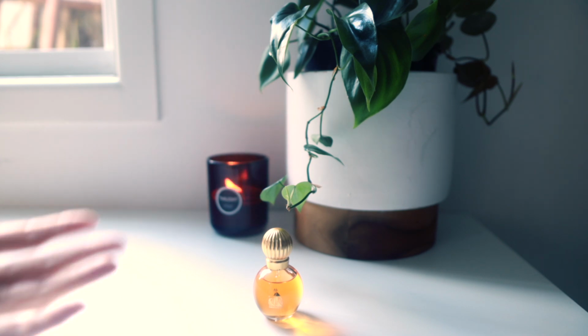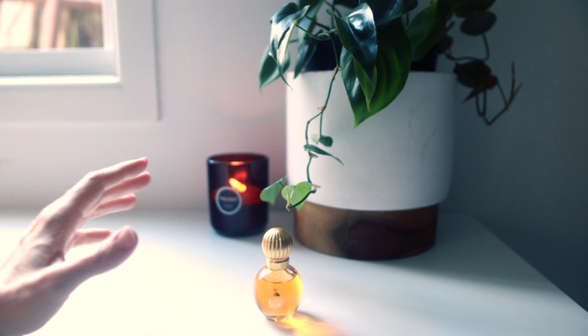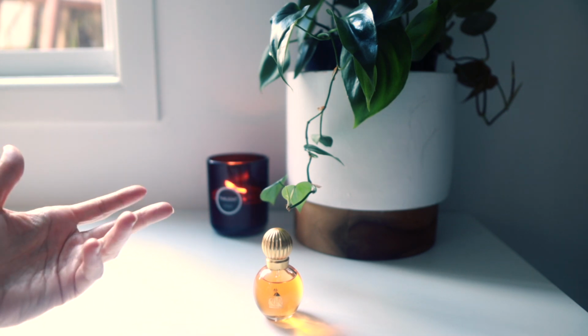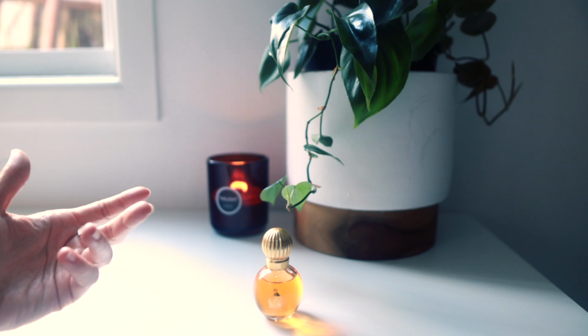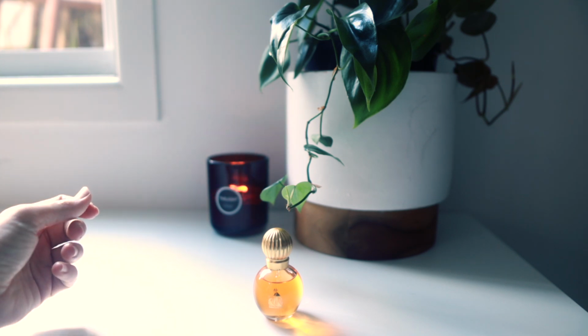So actually I have been reaching for this a little bit in spring because it does sing in the warmer weather, which I was surprised about. I thought I might have preferred to wear it in the winter time or the cooler months. It will definitely work in winter and autumn as well, but it's working really well for me in the spring.